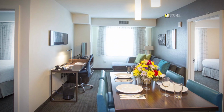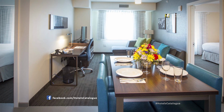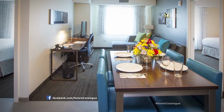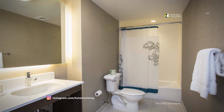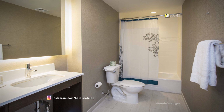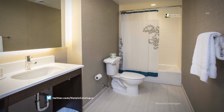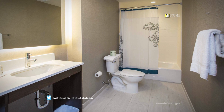Our spacious two-bedroom suite features two bedrooms, each with their own bathroom. It also has a separate living room with a desk and full kitchen. Get ready in style. Our bathrooms feature a contemporary shower design, salon-quality amenities from Paul Mitchell, and thoughtful storage such as shelving and abundant drawer space.